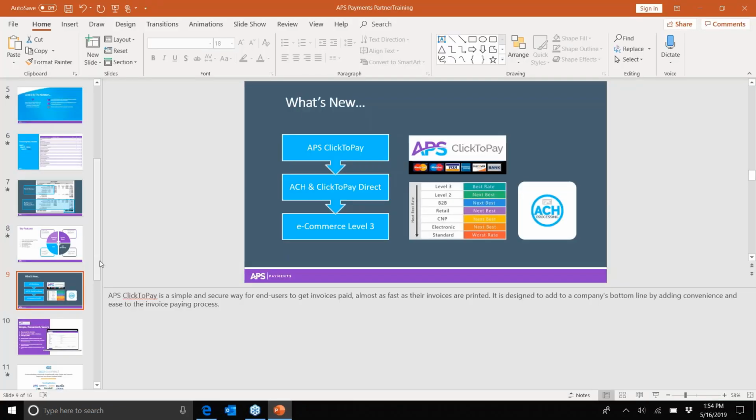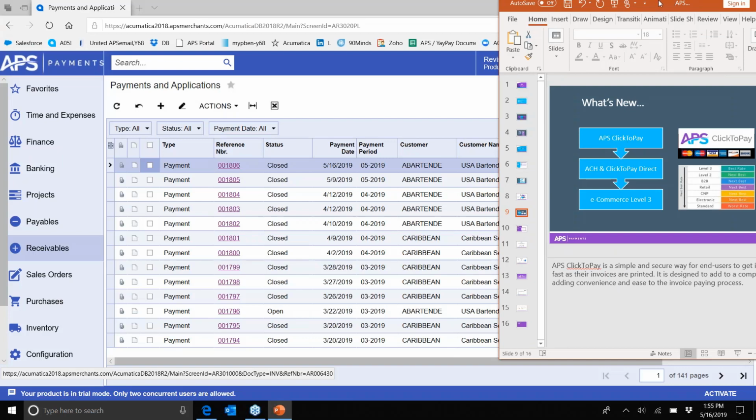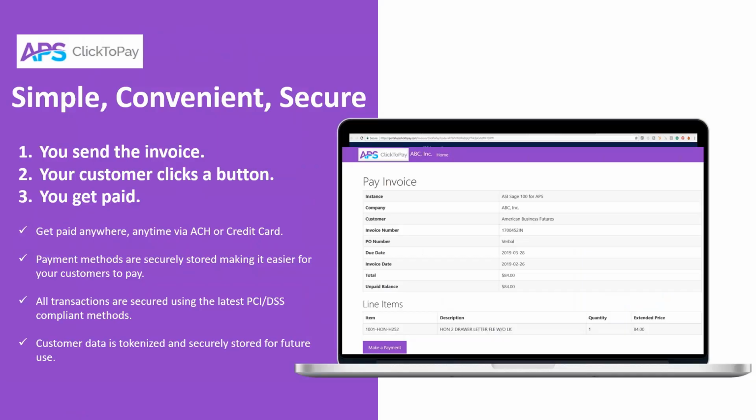So once you do take advantage of Click to Pay, it's available. I wanted to just mention it is available at no charge to all of our merchants, also with installation, implementation, trainings, and support.